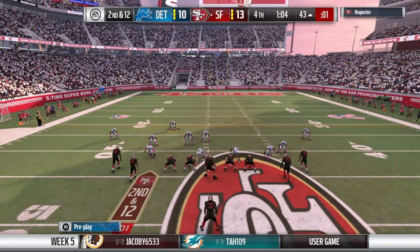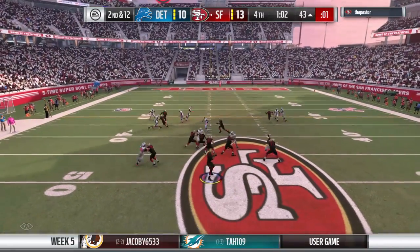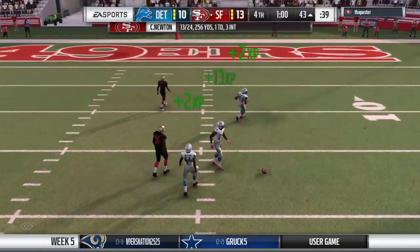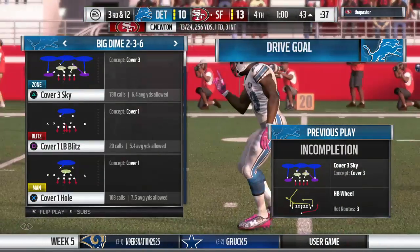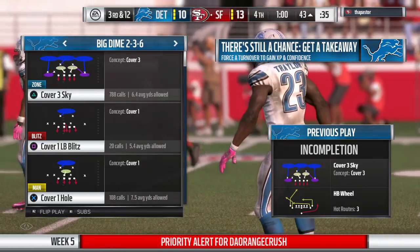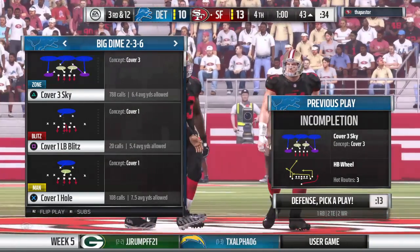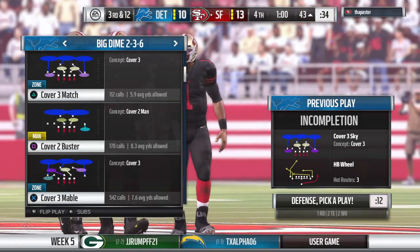On the ball. Throwing here, Newton. And he bats it away, and it falls down incomplete. It's always tough for the guys throwing the football when they think they've got a completion and the ball's almost there, and then someone sneaks a hand or two in and bats it away.